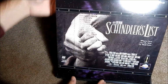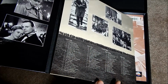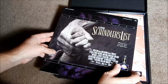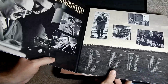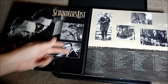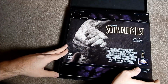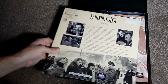buy it separately. It's one of those weird gatefolds where the discs are actually tucked away on the inside instead of the usual gatefold. But then again, Universal, I don't think they really did too much gatefold action. So they were very into just housing both discs, but usually on the outside edge. It's pretty rare for them to make a gatefold and then put them on the inside. But yeah, 4 sides, CLV. This would be a beast in CAV.